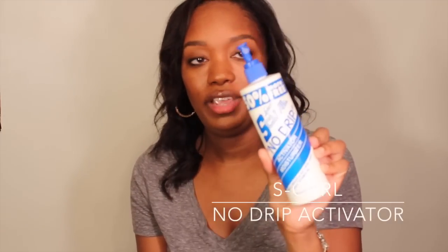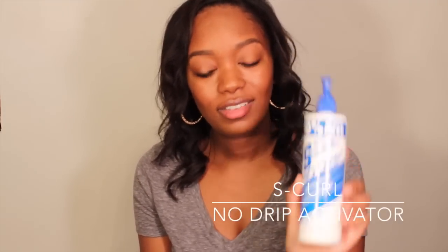Now, the next spray that I'm going to show you, you do not use this when you are putting heat on your hair. Ever. I've had a lot of people ask me. This is the S-Curl No Drip Activator. This is for people with Jheri curls. I don't have a Jheri curl, but it is excellent with moisturizing new growth. Right now I have no new growth because I just relaxed my hair maybe about 2 weeks ago. So I'm about 2 weeks post, I have no new growth, so I have no need for this.